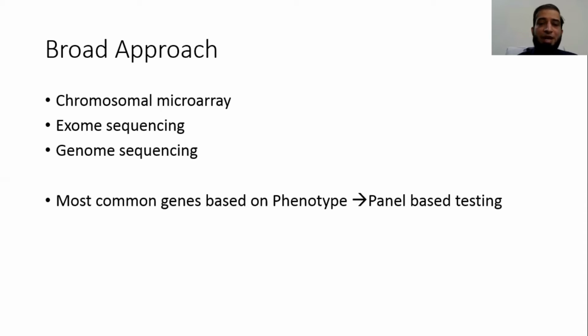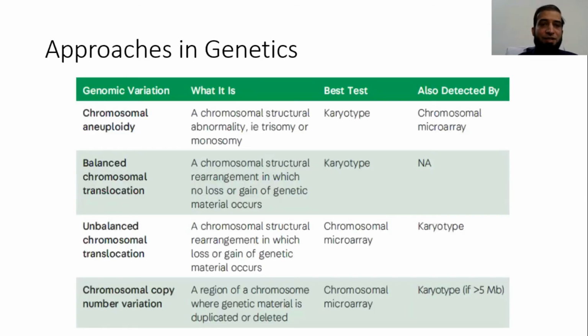When we look for a particular panel related to the phenotype, there are different laboratories offering different panels, and it can guide us in picking up an abnormality. Again, we have to pick the phenotype and look for the particular panel in the genetic laboratory. So the different approaches could be based on the genomic variation. There could be chromosomal aneuploidy, which means a chromosomal structural abnormality. It could be monosomy or trisomy. And the best way to pick up the abnormality is karyotyping.